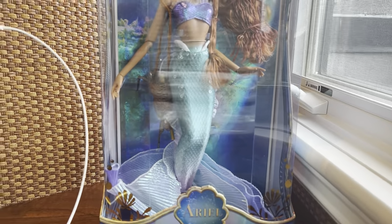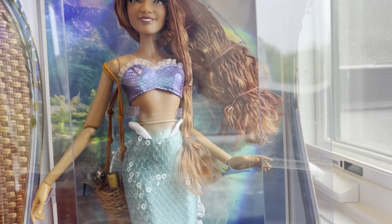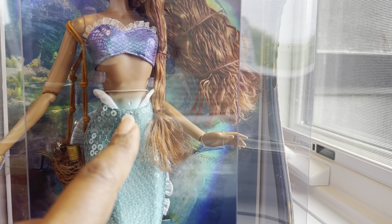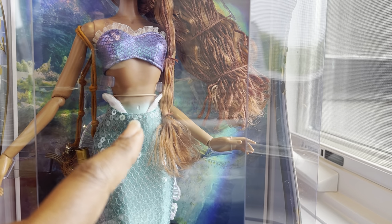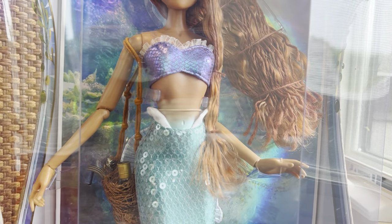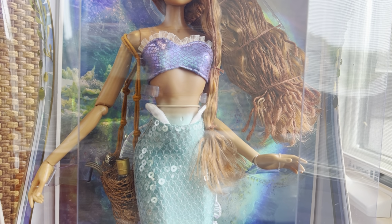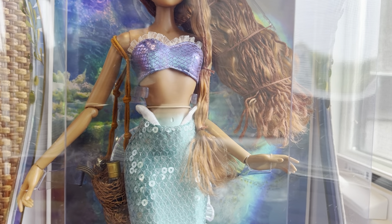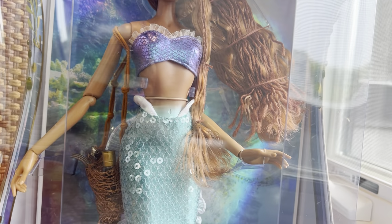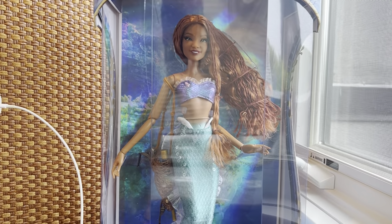But when I first pulled it out of the shipping box, I was kind of upset when I saw her stomach. You see that blue, greenish, turquoise paint on her stomach? I thought that was some kind of quality control issue. But apparently everyone's Ariel has the same paint on her stomach. I thought that was kind of a weird design on the doll, but nonetheless, she's beautiful. So let's just get into it.